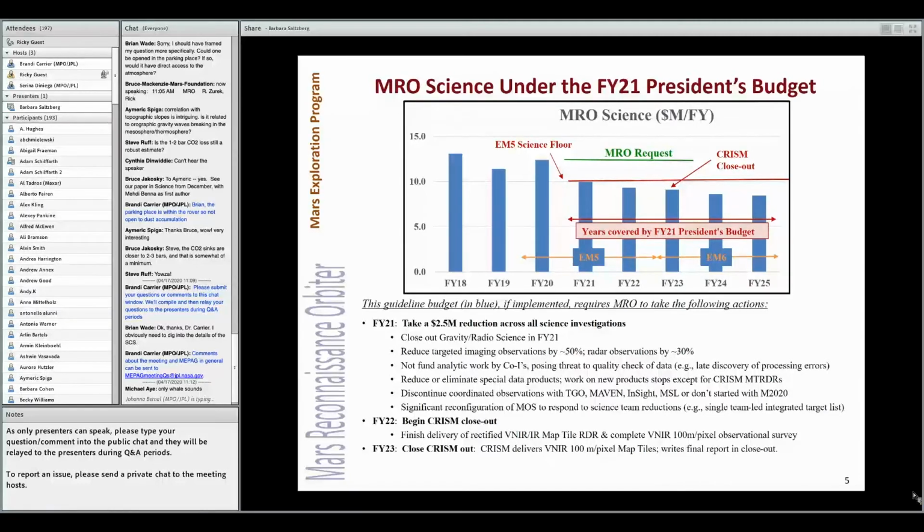Because there's another $2 million drop over the subsequent years, as shown by the President's budget, we will not be able just to cut across the board, but we'll have to selectively remove investigations just because the funding otherwise will be too low to accomplish things for everyone.